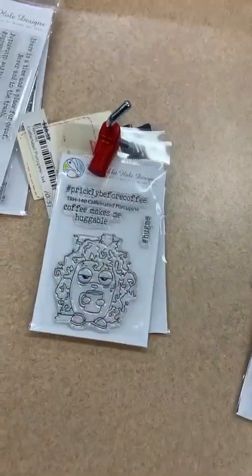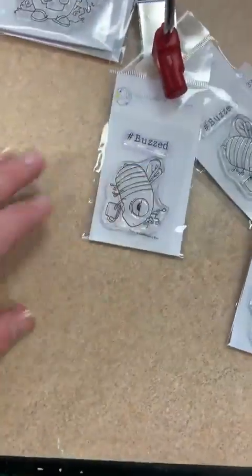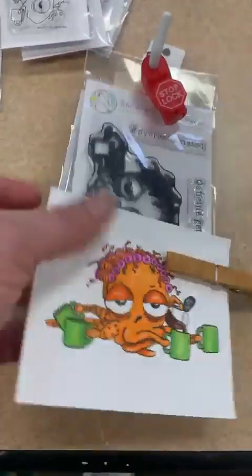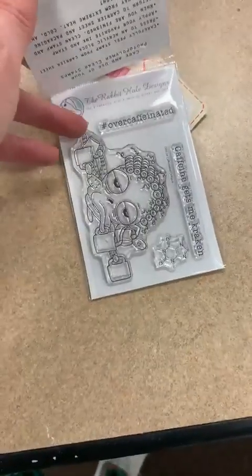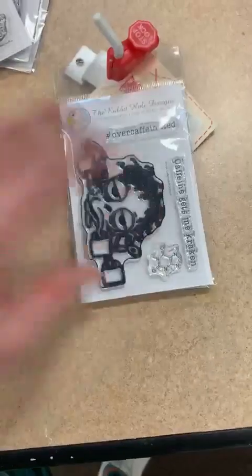And then this one here is called Caffeinated Porcupine. So prickly before coffee. Coffee makes me huggable. Hashtag hug me. This one is called Caffeinated Bee. I think he's stinking cute. Hashtag buzzed. This next one, we've got one that we use for a sample. This one is called Caffeinated Octopus. So you can see here's our colored sample right there, and here's the stamp. Over caffeinated, caffeine gets me cracking. And then that is the caffeine symbol. So there's that one.